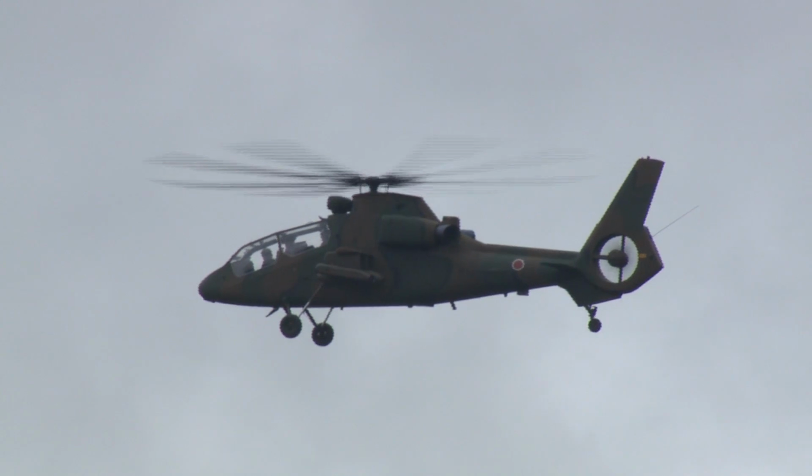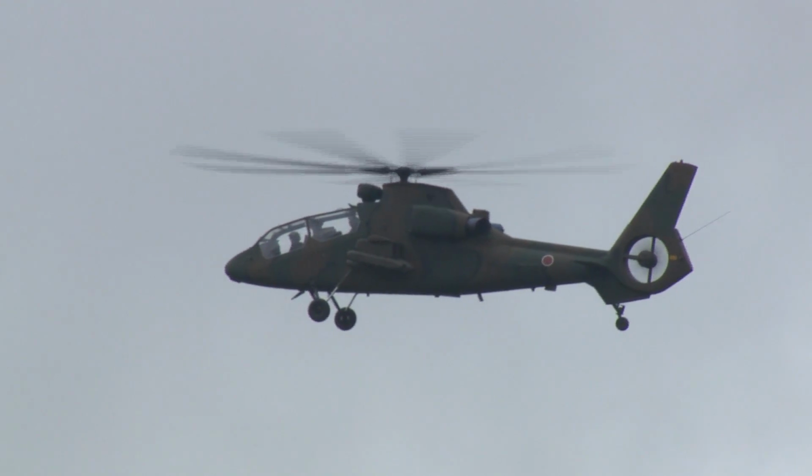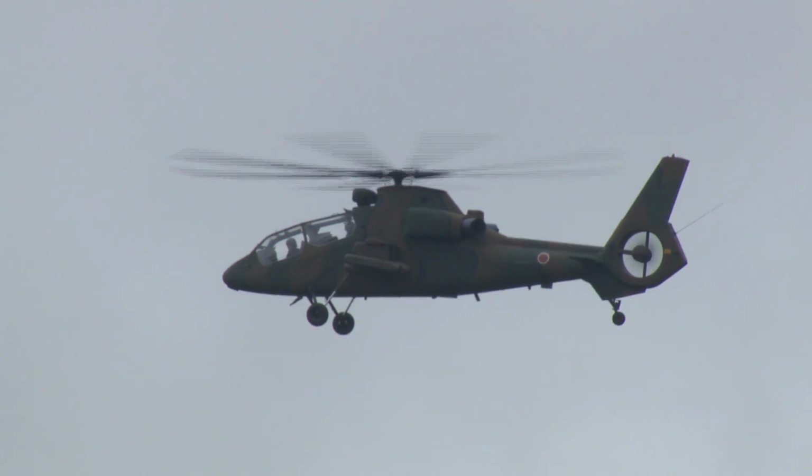This is Omega, confirmed enemy in front of hill number 3, size unknown. This is Recon, request air cover until the completion of the landing.